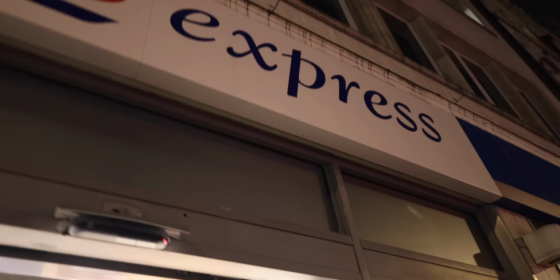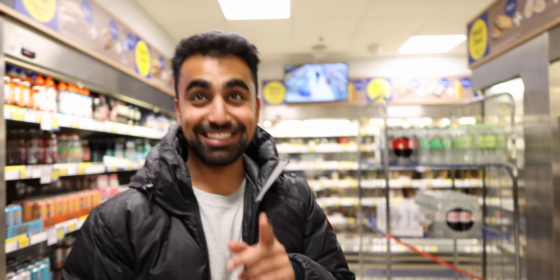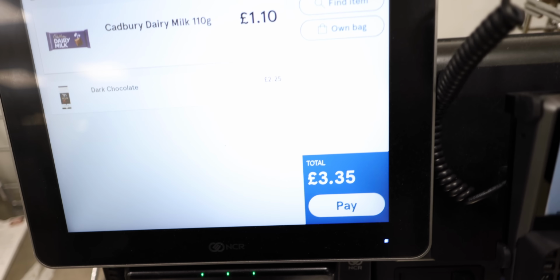All right, this is a Tesco Express. This is like a 7-Eleven equivalent in the UK. What? So this is so cool, guys. What, they got Krispy Kreme? But the real question is, can you pay with Apple Pay? Of course you can pay with Apple Pay. The real question is, can you pay with Garmin Pay? Why is it so complicated? Oh, you gotta put it in there.